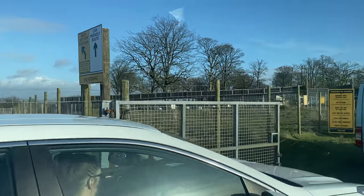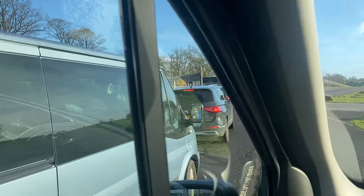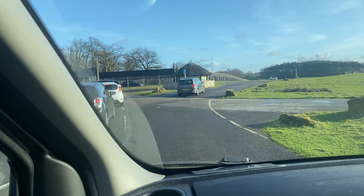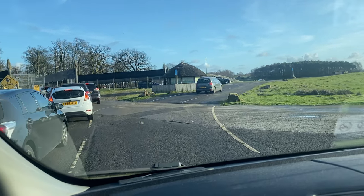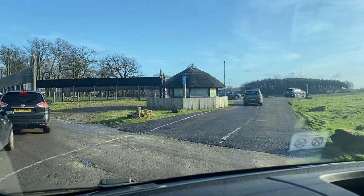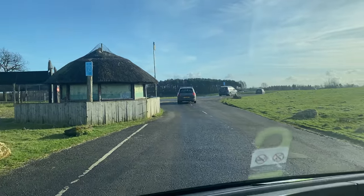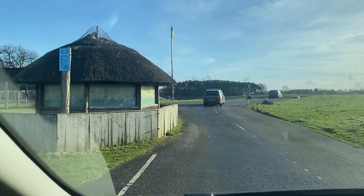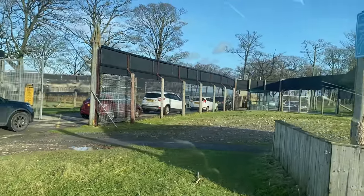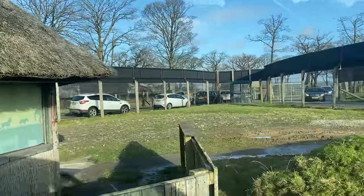On everybody else's cars. They're going through the baboons. So this is the car friendly route. That's the non-car friendly route. Un-car friendly.